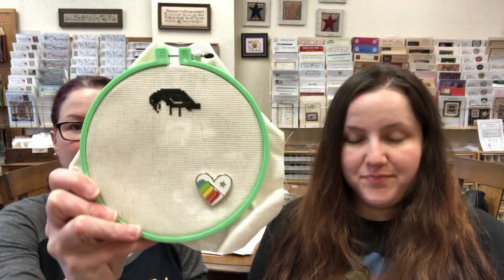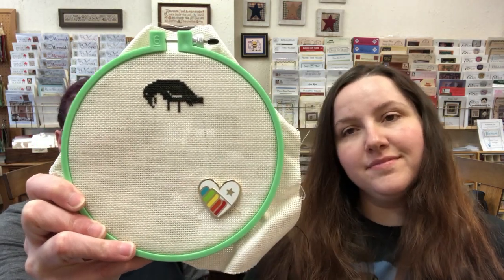I started it on 28 count linen, which is really the first time I've ever used 28 count linen. And it's nice to work on, but I was getting really frustrated with stitching over 2, and I just needed something that was not making me mad. I don't want my hobbies to make me mad right now, I've got enough stress going on. So I switched it over to, I think, a 16 count fiddler's cloth, sort of an oatmeal. Whoops, dropping everything out of my slippery lap. But yep, as you can see, the crow is taking shape at the top.